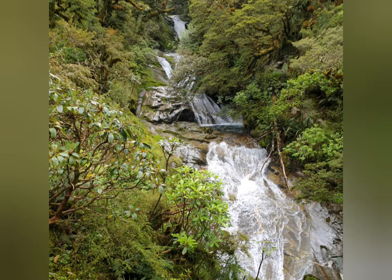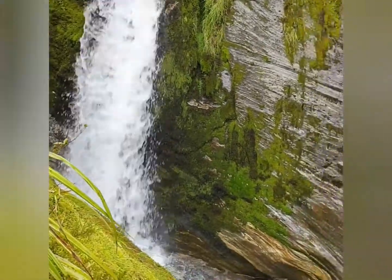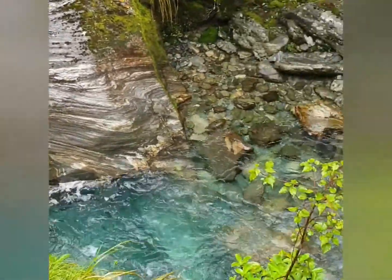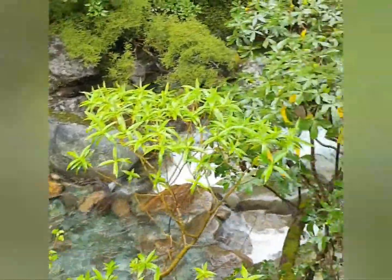Because apparently, as it happens the whole year around, including summer, Milford Track is prone to avalanches. The emergency track itself didn't get filmed because it was ridiculously steep and dangerous to walk.